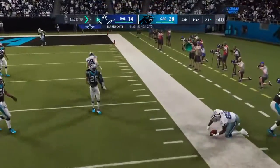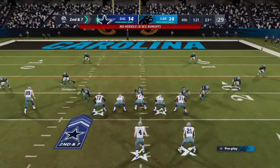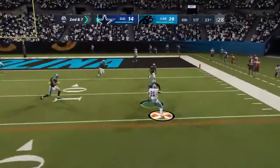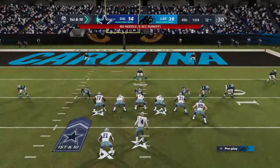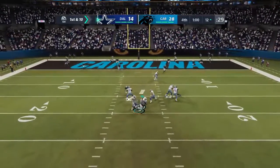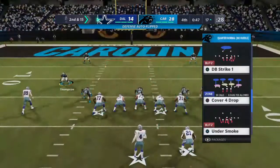Now the throw here complete on the right sideline, and he'll be tackled at the 23 after a gain of 3. 3 yards the gain there, second down. And he's got his favorite target yet again. It's complete. Prescott's pass. And they're going to have another first down as the tackle's made at the Panthers' 12-yard line. And he's going to go down. Sacked right around the 17.